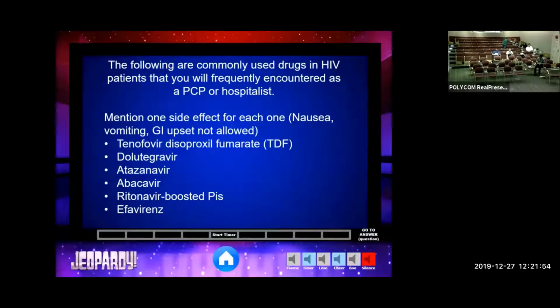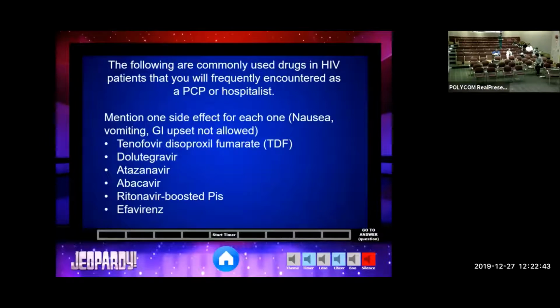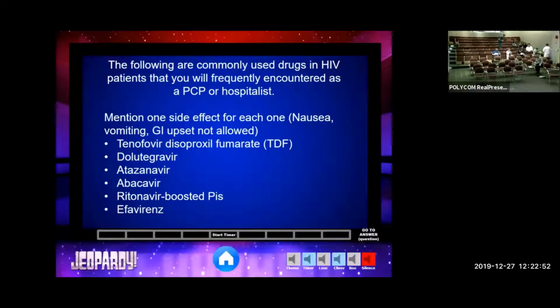Okay, so how about dolutegravir? Nightmares. What is the one thing that you have to be concerned about with dolutegravir? All right, so we go to atazanavir. What is the one thing you have to be concerned about with atazanavir? If you know something about the rest, just jump in and say it. For example, for abacavir or ritonavir-boosted PIs or efavirenz, tell us what you know. I give you 5 seconds and then I'm going to transition to West. Hypersensitivity reaction to abacavir. Okay, that's correct. Okay, how about the others?